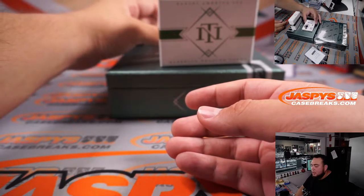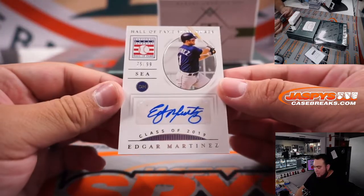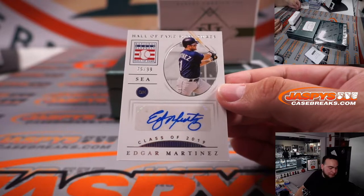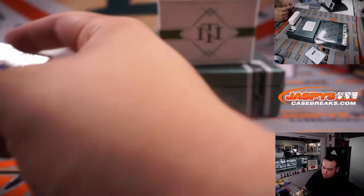And we have a Edgar Martinez for Seattle, 75 out of 99. Seattle is part of the RMB's 5. John last ball Mojo.